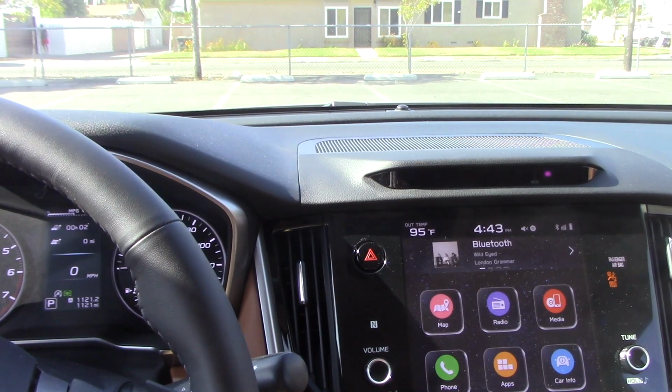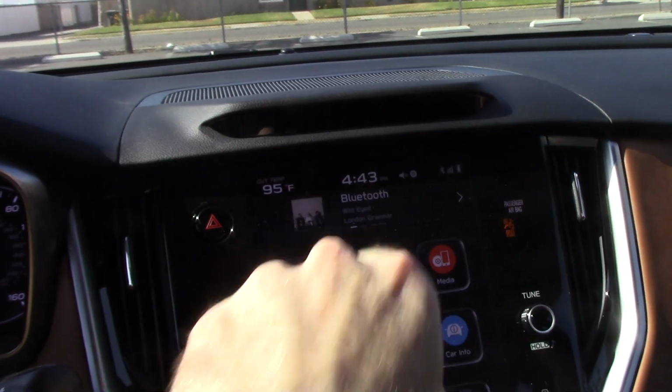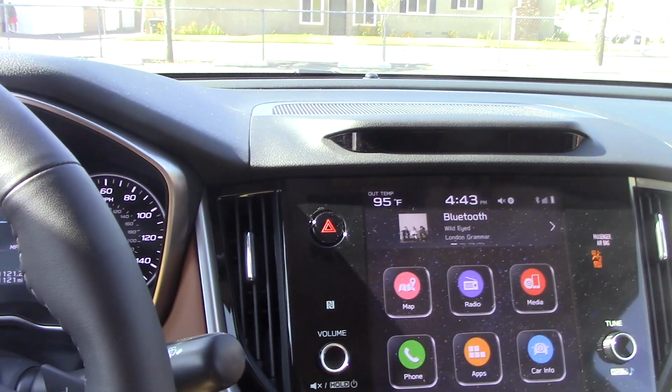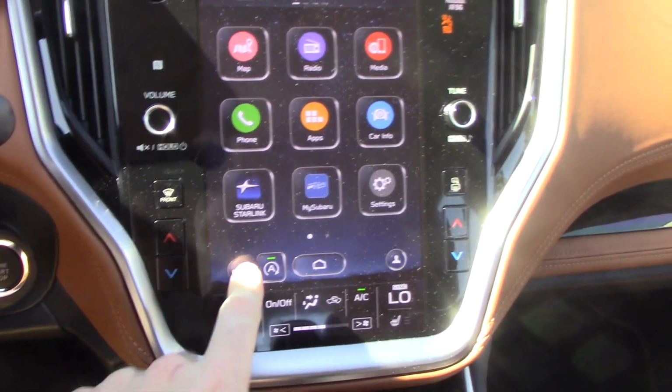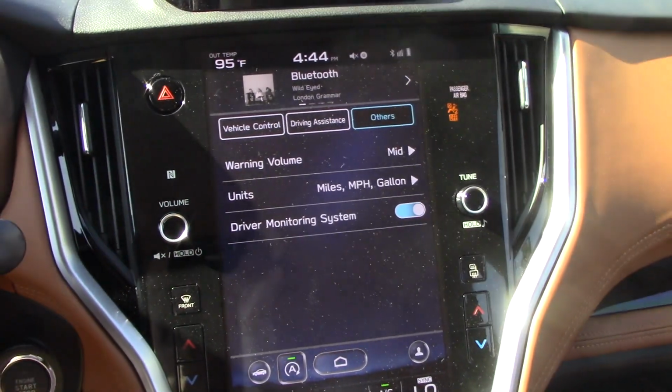One thing that I find to be very annoying on this car, probably my least favorite thing about it, is the driver monitoring system. So what this car has is a little infrared camera that watches the driver at all times when the car is running. And if it thinks you're not paying attention to the road, it will beep at you to tell you to pay attention to the road.